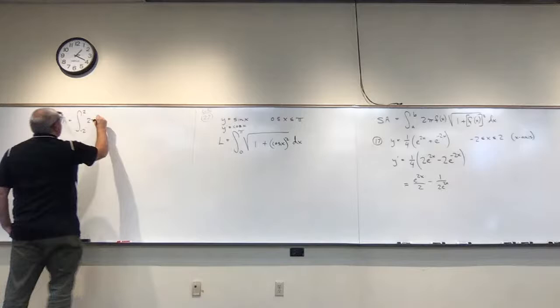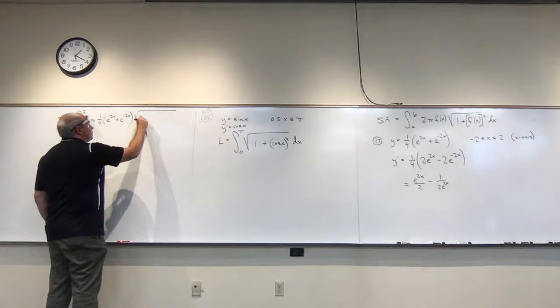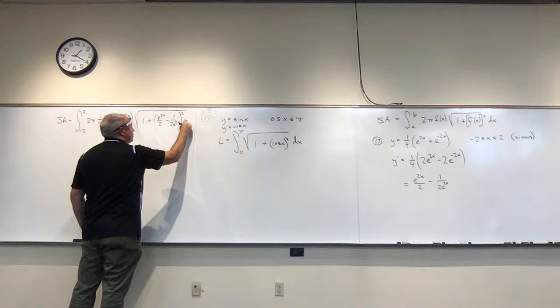So I get 1/4 times e to the 2x plus e to the minus 2x. Okay, so that's the f of x times the square root of 1 plus the derivative, which I just said was e to the 2x over 2 minus 1 over 2e to the 2x quantity squared dx.